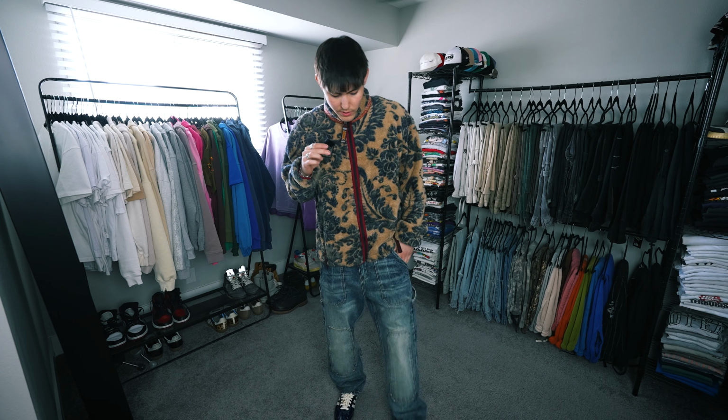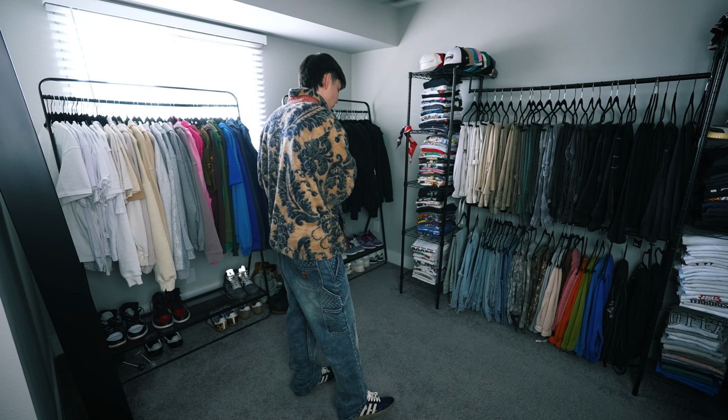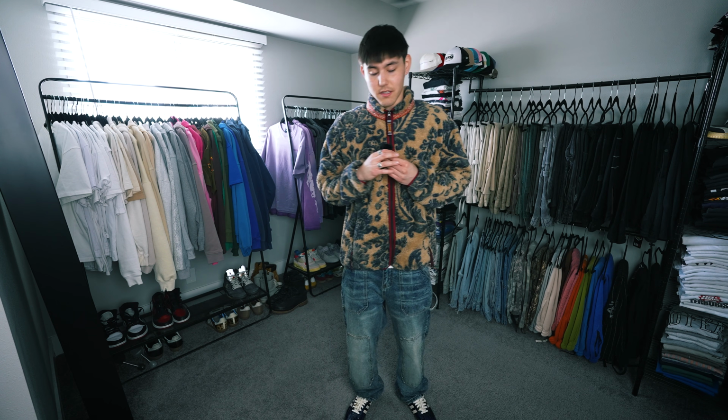That was a look at Tuesday's fit, probably my loudest of the week, but still a really solid fit and one that I'll probably run back at some point. So if you catch me in this one again, just mind your business, all right?